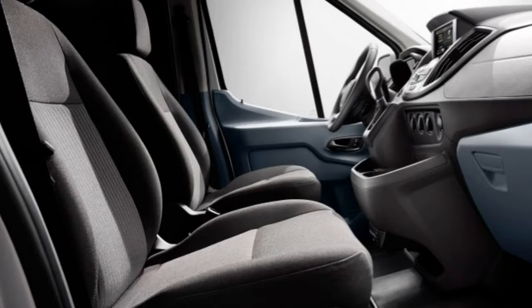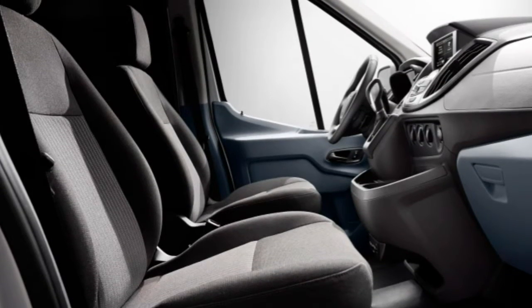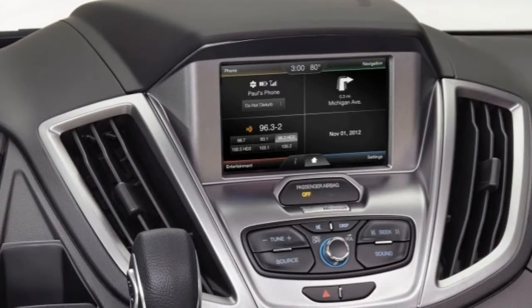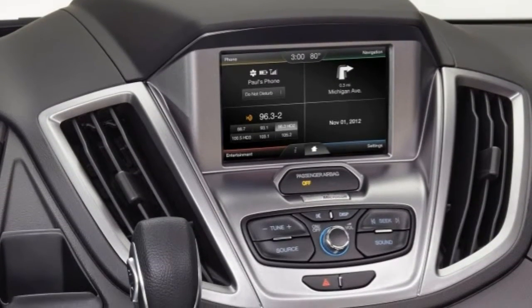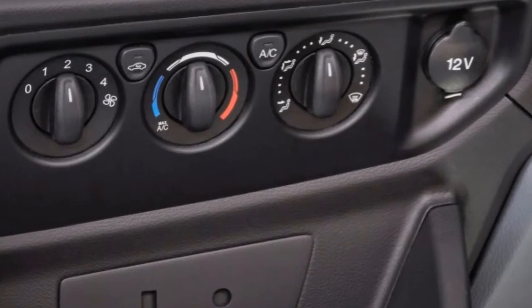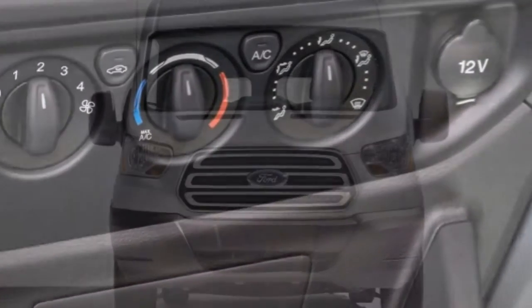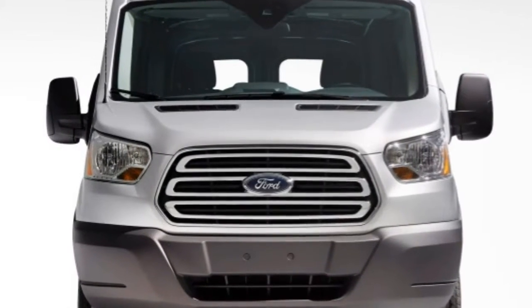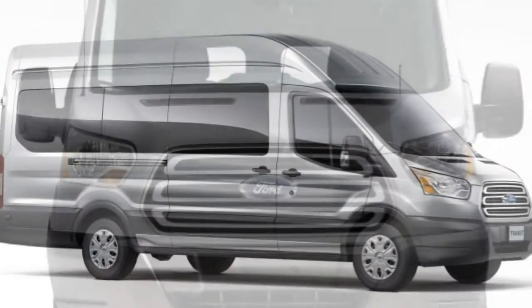This engine isn't available for the Transit Van 150. All Transits come with a 6-speed automatic transmission that sends the power to the rear wheels. Payload and towing capacities vary depending on the model, but can be as high as 4,650 pounds for payload and 7,000 pounds for towing, when properly equipped.